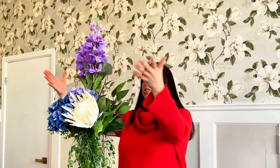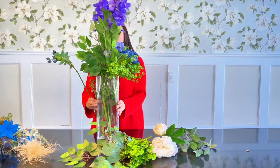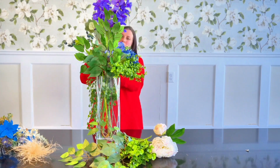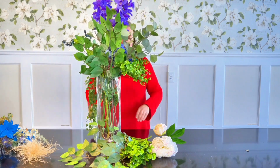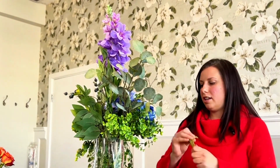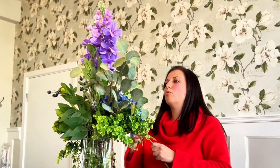And I want to see some more textures, have some things coming out the side there. So I'm gonna fill in with a few more greens. I've got these beautiful blueberries that complement what I've been using. Cherries, we'll put a little bit more eucalyptus on the left, so I have it on both the left and the right side. And I really like this kind of lime green pop of color, so I'm going to add a bit more on the other side and have some trailing again. Cut down. Add a little more pop of white in here.